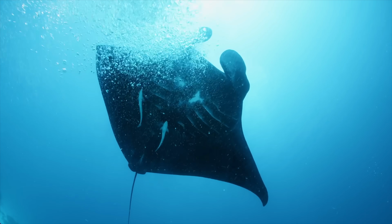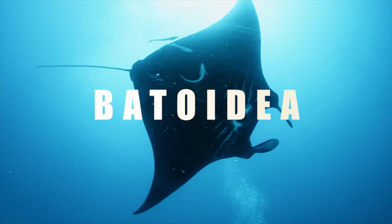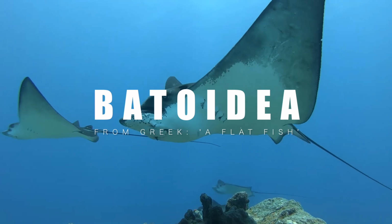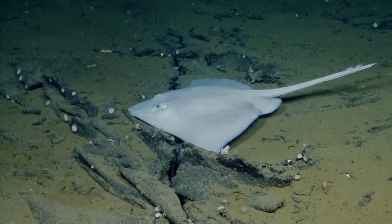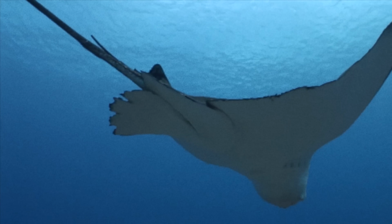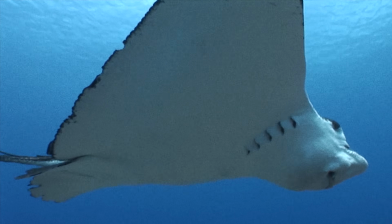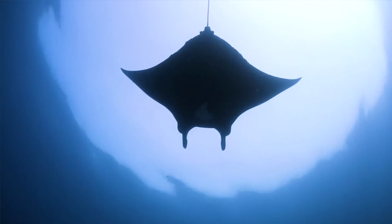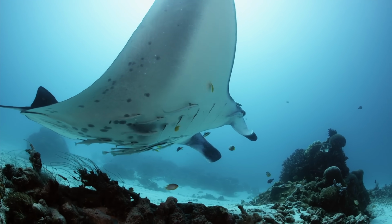The skates and rays, making up the superorder Batoidea, a name with origins in Greek, meaning a flat fish. With their distinct shape, skates and rays have become highly efficient predators of life beneath the sediment. Let's take a closer look at these relatives of the mighty sharks.